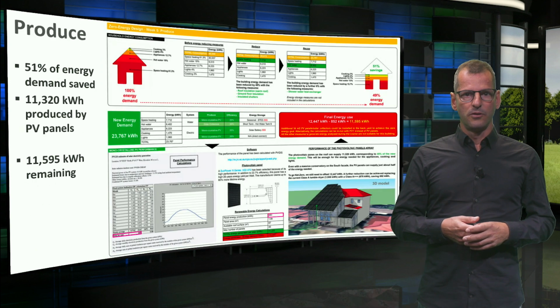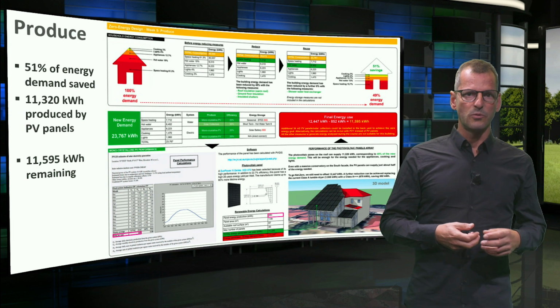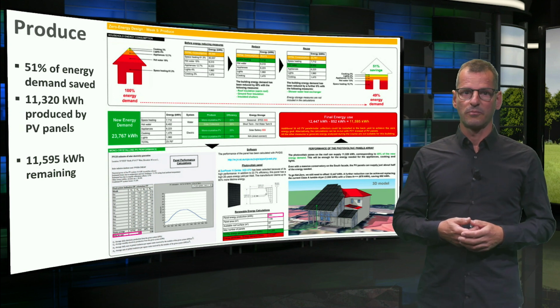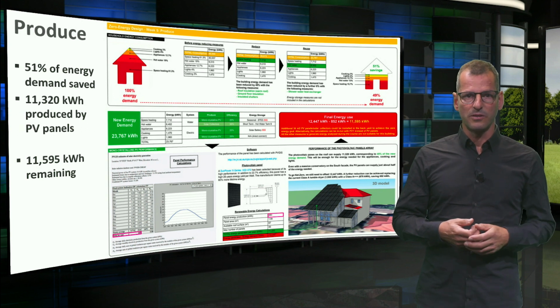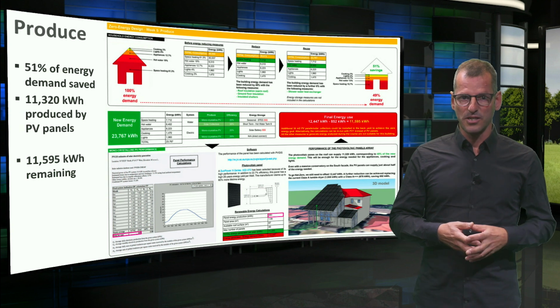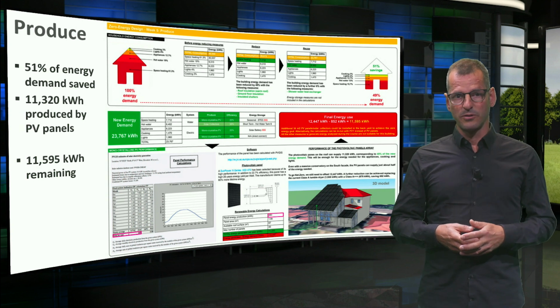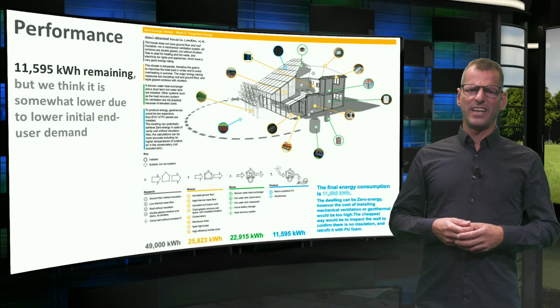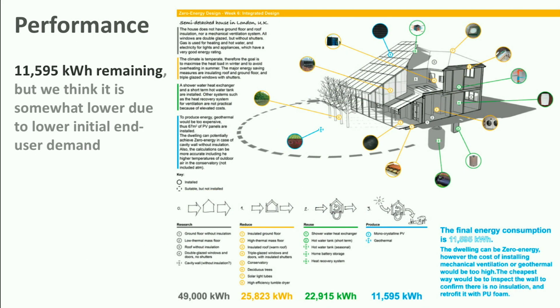In total, the reduce and reuse steps led to 51% of savings on the original demand, which is good. Luca calculated that with the PV panels he wants to install on the roof of the conservatory, he can produce 11,000 kilowatt hours, leaving a similar amount of energy still to be produced elsewhere. We however think that demand is somewhat lower due to our earlier calculation of the end-user demand. Nonetheless, with the measures currently proposed, it will not be possible to get to net zero energy.